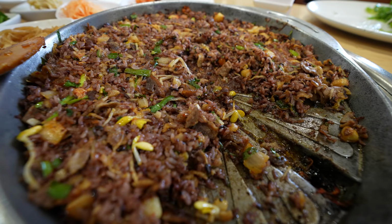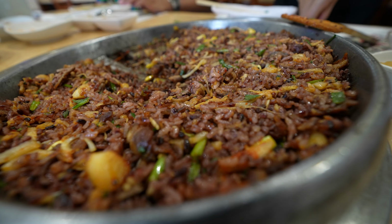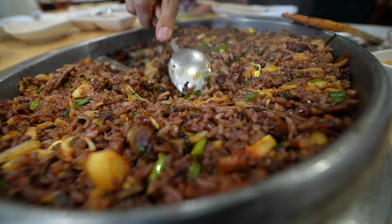Just make sure you take a bite and inhale some air back and forth to let it cool down in your mouth before you bite them. And then as it keeps on cooking, bits of the rice just completely crispify. The barbecue duck, the salad, it's all incredible. But this rice ending, it's the finishing of your dreams right here. Look at the scrape at the bottom.